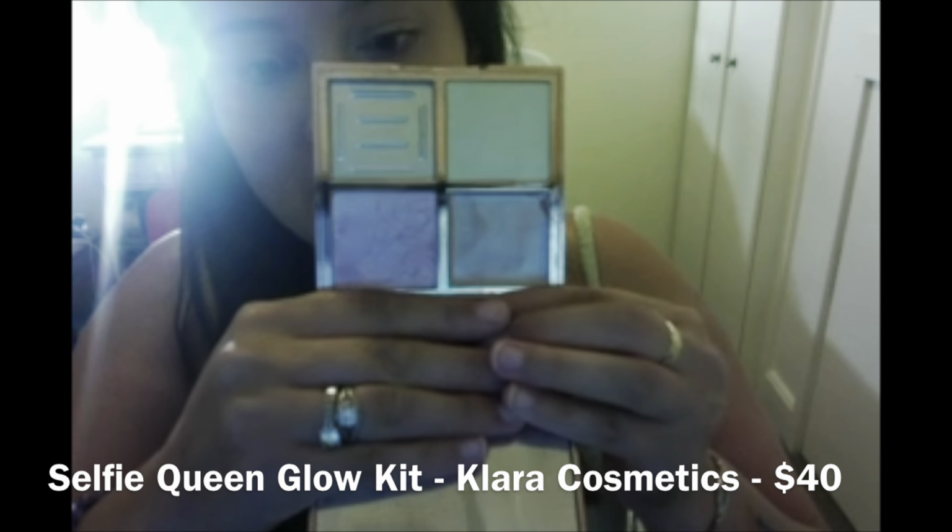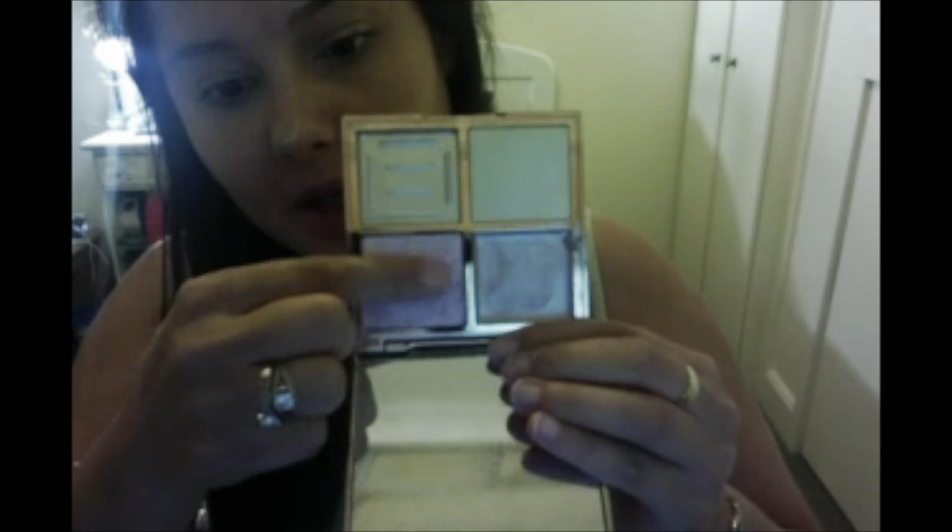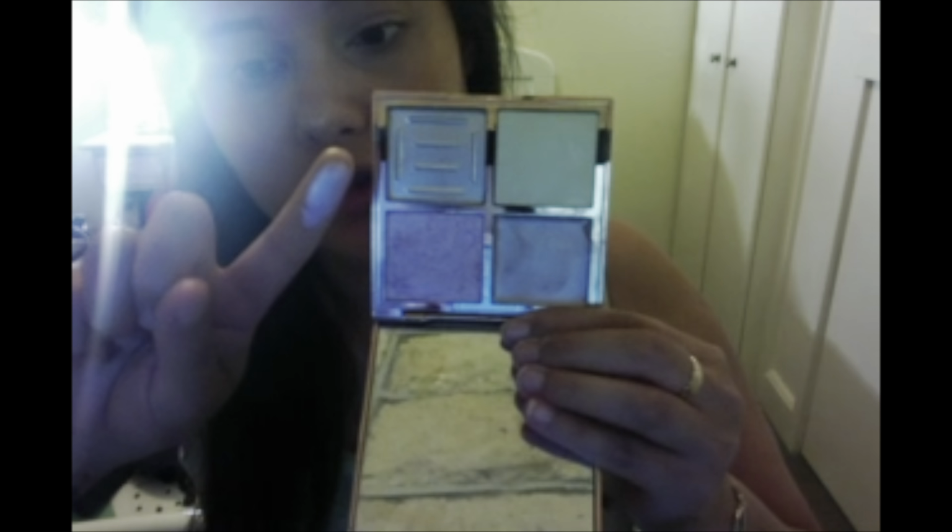One of them fell out actually. But this is a nice pink. It is so beautiful, this all over the eyes. Look at that.